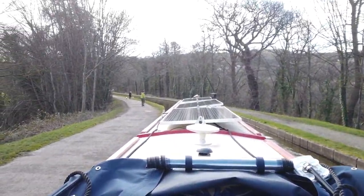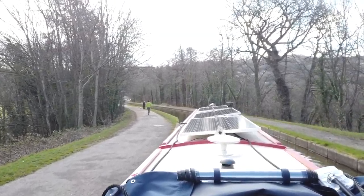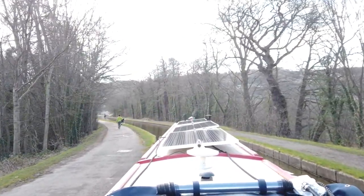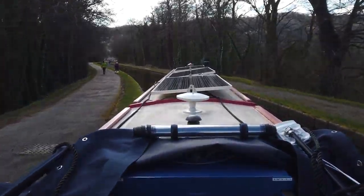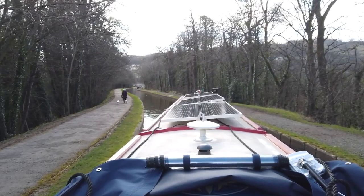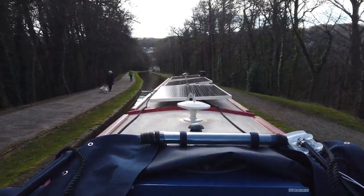Oh, here we go, and Ali's going to walk to the lift bridge. Far away, we've got a bit of a wind, so we're sort of on a slight angle. Wind's blowing from the right hand side, so from the starboard, I reckon, to the port and pushing us towards the bank.